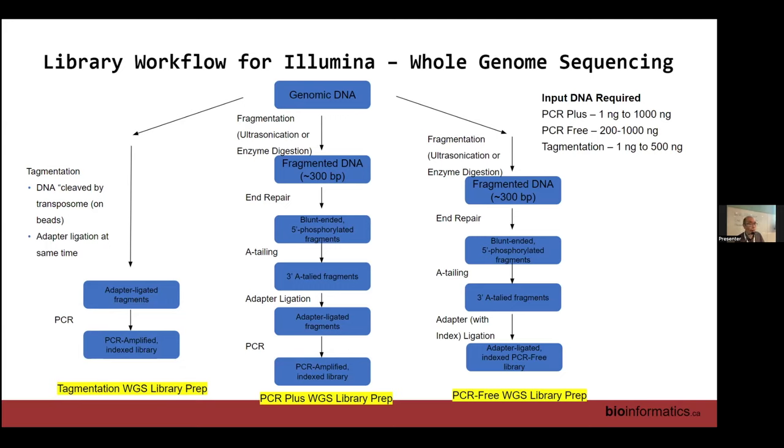So think about the input. PCR-plus, you can go from as little as 1 nanogram of DNA to 1,000 nanograms. But PCR-free, you really need to start with a much larger amount, at least 200 nanograms.